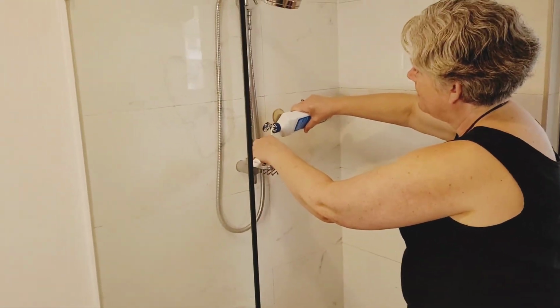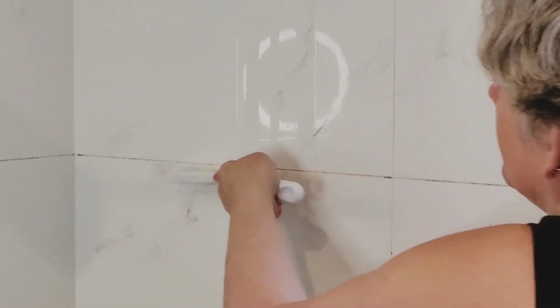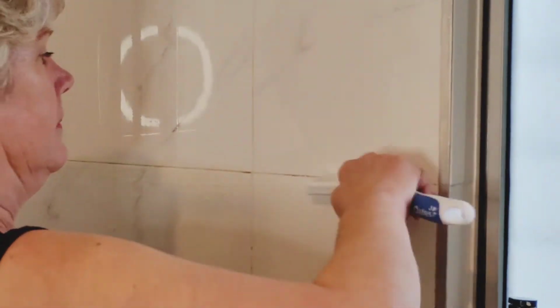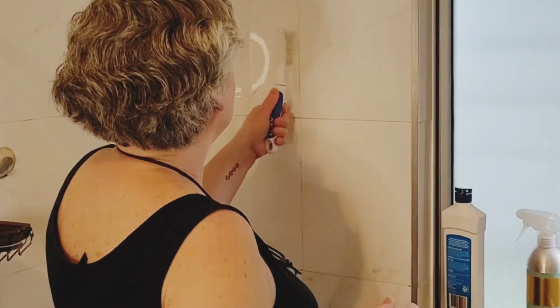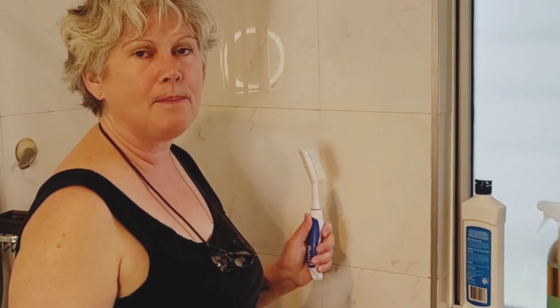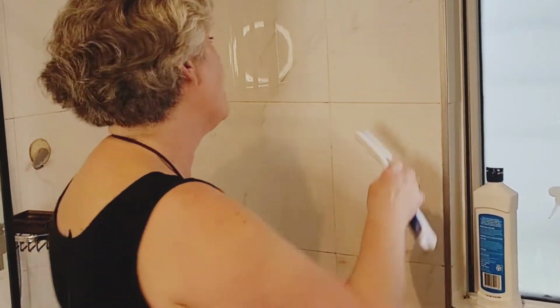And so I don't spill it everywhere, I'm just gonna get into there. Give it a good old scrub. Now the aim is that we want to get that grout clean and then keep it clean without too much scrubbing, because you don't want to always scrub it and use harsh chemicals, because that could actually degrade the actual grout. We don't want to do that. But you can see it's going to take a bit of time in this bathroom because the grout is quite dirty, but it's going to come up.